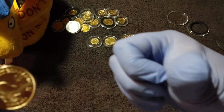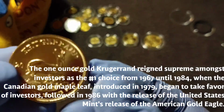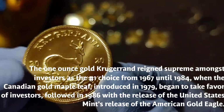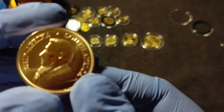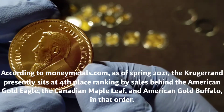I'm going to hold this off to the side here, and I will see about putting some information in text, to scroll through here with some neat tidbit information and topics about the history of this coin, the composition of this coin, and the popularity and history and such, as you can see and read. If I can edit this right.